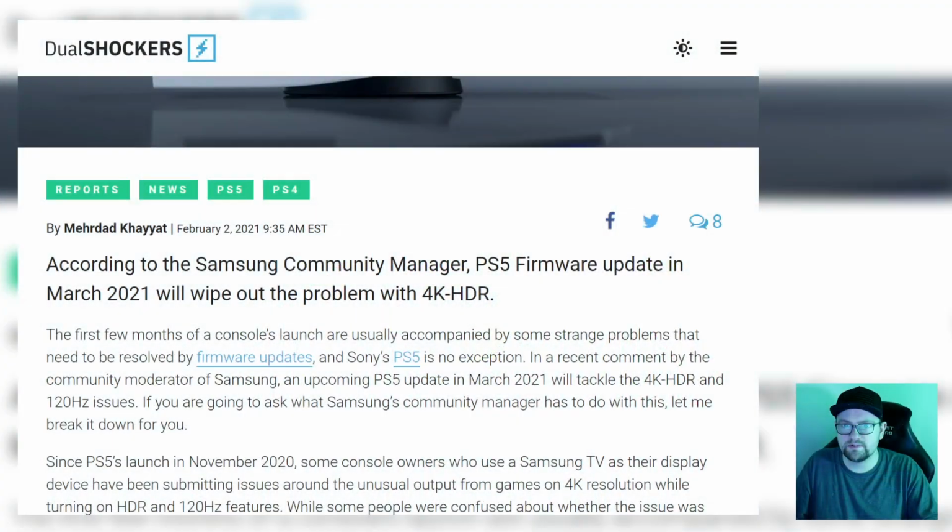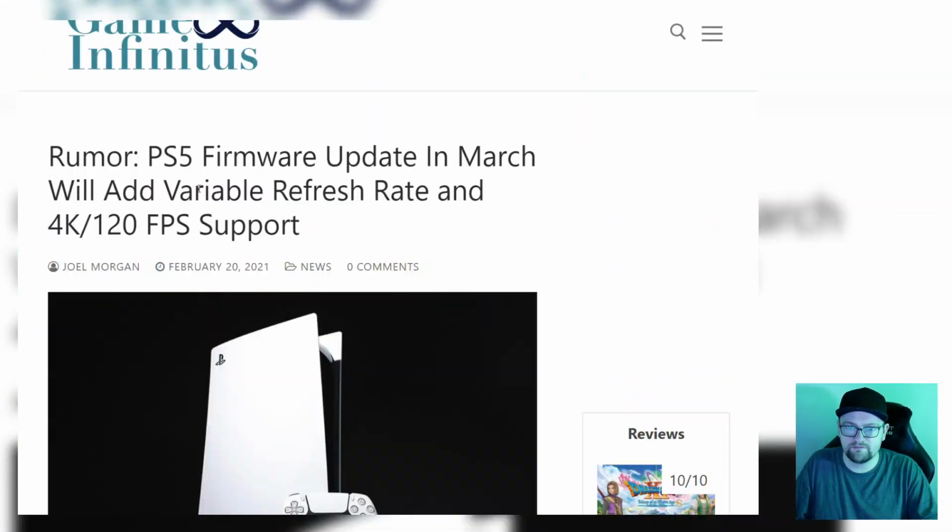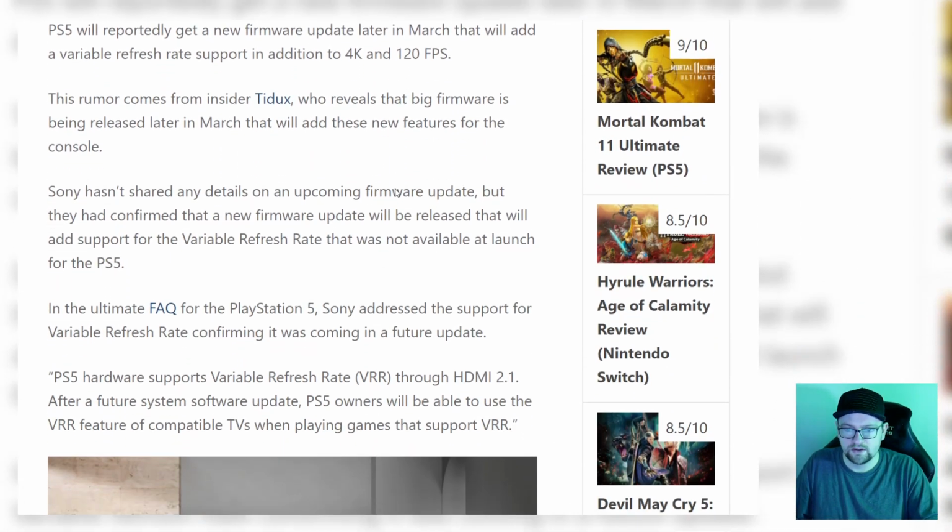They're also supposedly going to be including VRR support, variable refresh rate, in the March update, which should be good. And hopefully, fingers crossed, we'll see 1440p support in the March update too, or hopefully close behind it. Because as you know, I've got a 1440p monitor here.